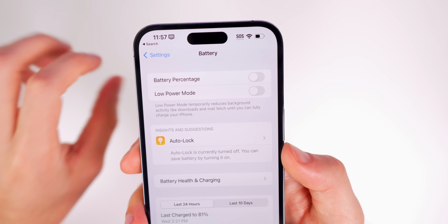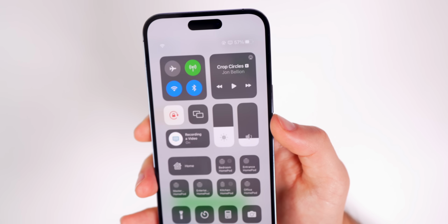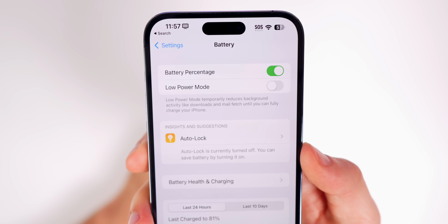So you want to make sure that is turned on. That way you can always see your battery level without needing to go into your control center to see it if you're on a notched device.